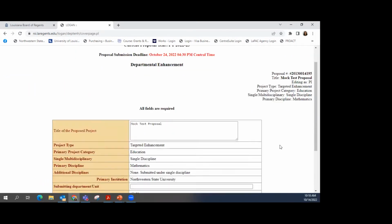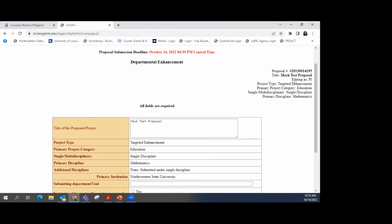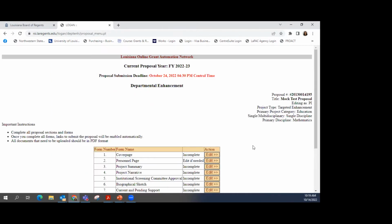When you open your cover page, some of the information that you put in when you set it up is going to be here. You'll see your title, who you are, which programs, which category is all set up in here. You can go in here and you'll put in your specific department. In my case, it would be Department of Mathematics. Institutional cleaning, that's going to be yes, you have to have that. And if you have any other departments that are working with you on the proposal, say this is a joint proposal with the education department, you would put that in here. Targeted enhancement programs are 1 year. Once you've got that in there, save your cover page, or you go back here.